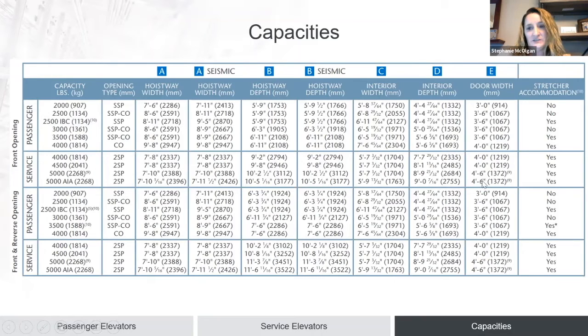And then when you get to service elevators, that's when you can get the larger doors. Like a 5,000 pound car can have a 4'6" door or a 4-foot door. And then the doors can get taller as your cab gets taller. So we offer, let's say, an 8-foot cab or a 10-foot cab, and then you could have like a 9-foot door. One thing to also mention is Kone offers a 2,500 pound IBC elevator, which is a smaller elevator that will accommodate a gurney with a side opening door.